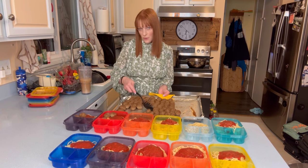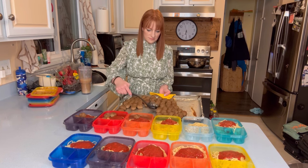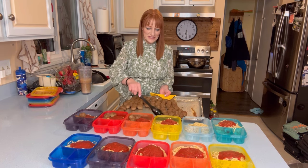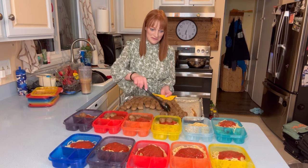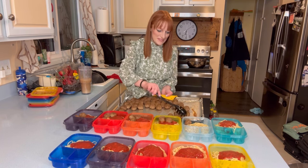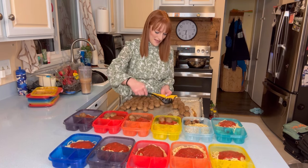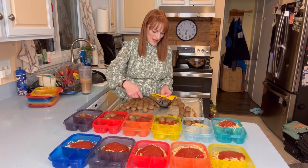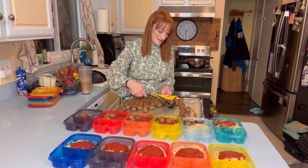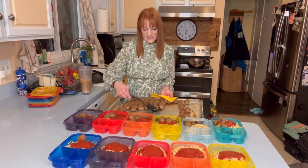Does anyone else hear an owl in the background? Just me. Do you hear that? There's definitely an owl out there. These are the random sounds I hear. Like, am I in a movie? Spooky owl sounds. Or one of my kids' TVs. I don't know.